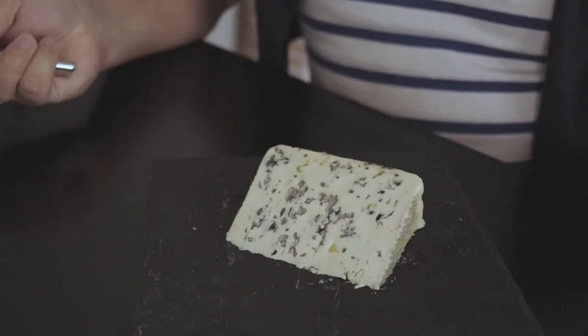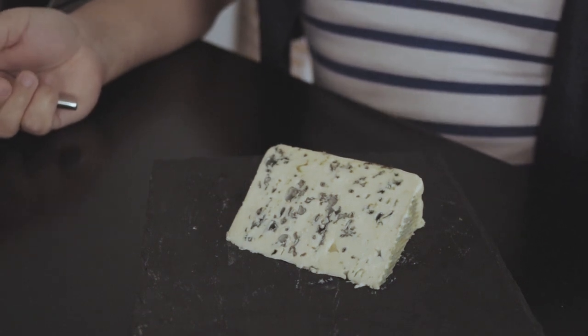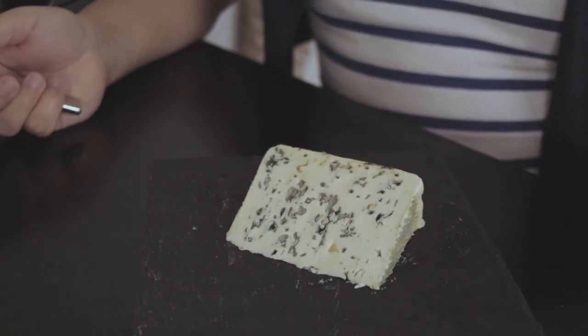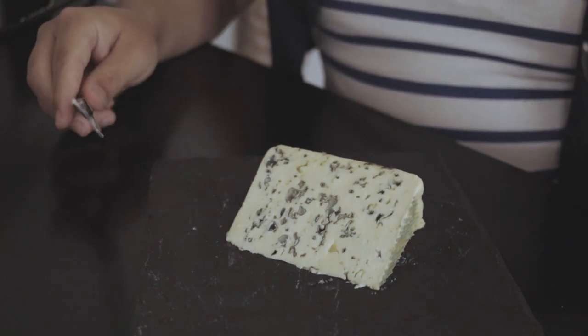In front of me is Saint-Agur, and this cheese is a blue cheese. It's one of the most potent cheeses that I eat. This cheese, you can put in a salad, you can have it for dessert, you can have it on bread. It's quite soft, but at the same time, it's creamy. It doesn't hold its shape well.